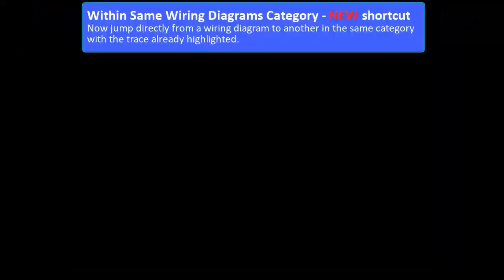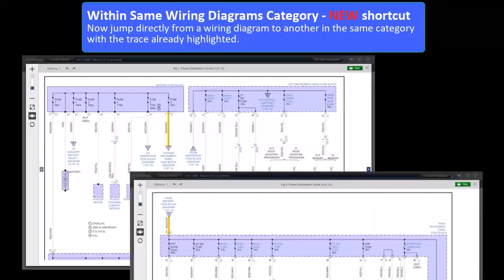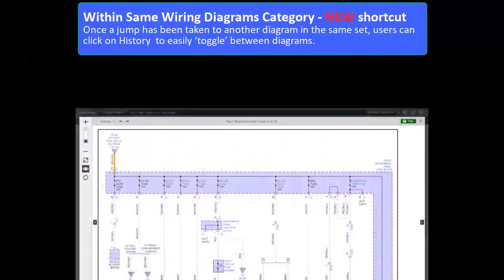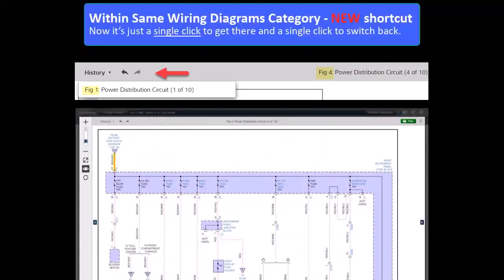New shortcut. Now users can jump directly from a wiring diagram to another in the same category with the trace already highlighted. Once a jump has been taken to another diagram in the same set, users can click on History to easily toggle between the diagrams. So now it's just a single click to get there and a single click to switch back if you need to.